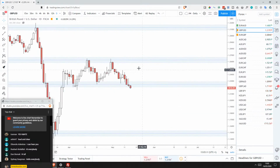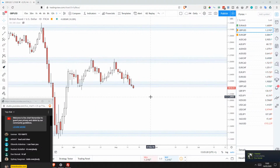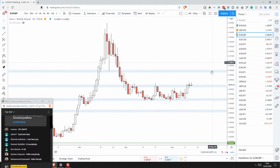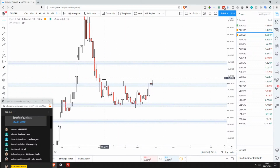So just to summarize, with GBPUSD, I'm still looking for a potential long from the support area. I know it doesn't look great right now for a long, but this candle could easily turn into an indecision candle. So I just want to see what happens with this candle. It could turn into indecision. It could turn into a reversal, or it might not. Just wait and see what happens.